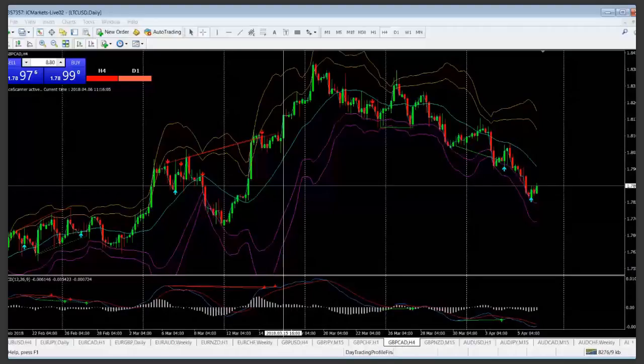Euro Swiss franc's not one I tend to trade. It's very choppy. But you can trade any currency pair, all majors, minors, exotics.